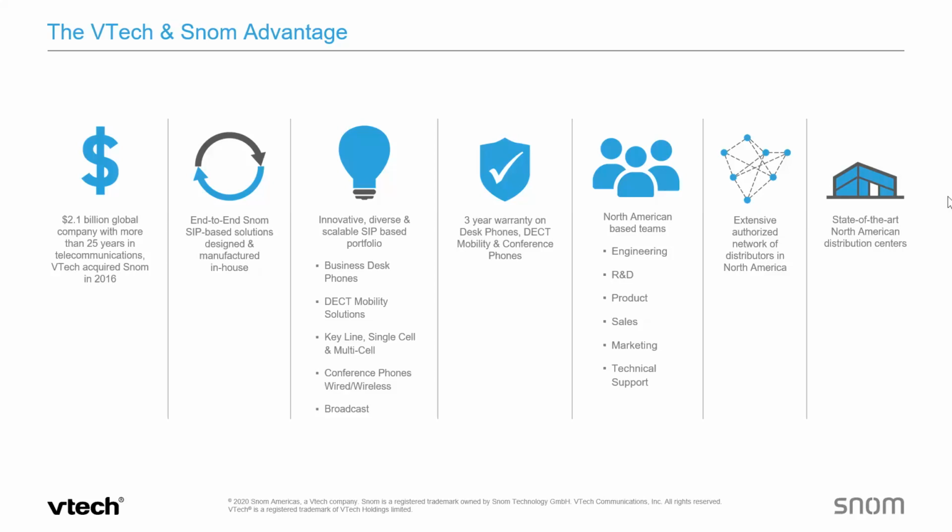For some of you who don't know, VTech Snom is a combined company worth a little bit over $2 billion globally. We do contract manufacturing, phone development, and manufacturing. We have a division that makes, for those of you young enough to have electronic toys, or the grandparents who possibly are listening in today, the electronic toys that you buy for children. It's a different division. Here at Snom, we develop end-to-end SIP-based solutions. They're designed and manufactured in-house.